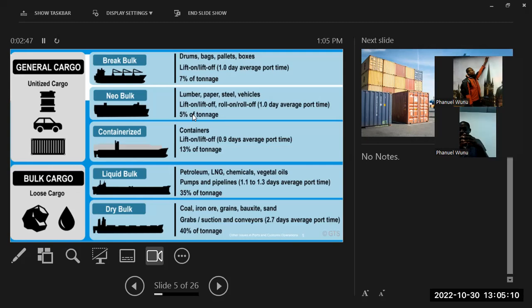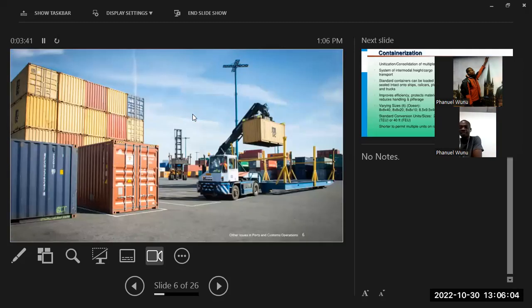And then we also have bulk cargoes, where the whole ship itself is a container or a cargo containing things like liquid and dry bulk. So the liquid, we look at petroleum, liquefied petroleum gas, chemicals, vegetable oil. Sometimes it is transported in large quantities like that, not in containers, but when you get to the destination, it is now offloaded onto another machine that would now help to break the bulk. Okay. Then we have dry, such as coal, iron ore, grains, bauxite, sand, can also be transported without being put in smaller bags. It can be placed directly onto the cargo in several components or compartments, and then when it gets to the destination, it is taken off for use. And those are some of the options you can have. So you can see here machines that are carrying containers and unitizing them for further shipping.